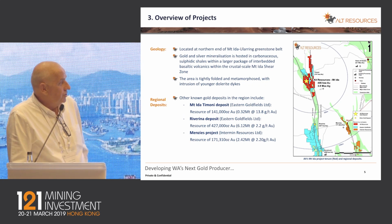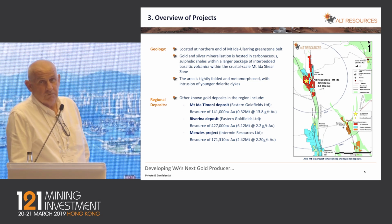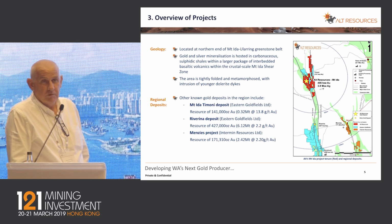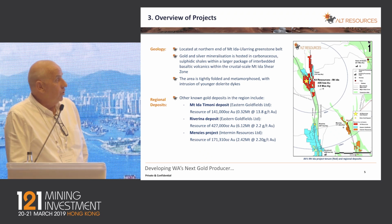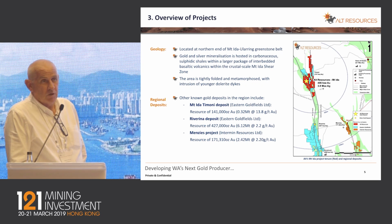The Timony mine is owned by Eastern Goldfields, which is currently in administration in Australia. We believe this is a stranded asset, and we've made an offer for this particular asset to Eastern Goldfields to add it into our portfolio. It's a small high-grade asset, grading at about 13 grams, 14 grams a tonne. Small tonnage but high grade.